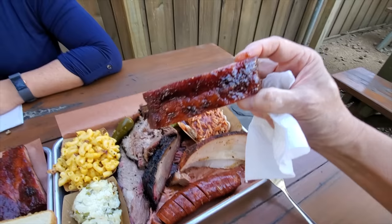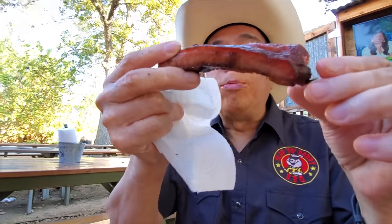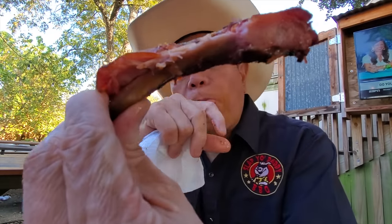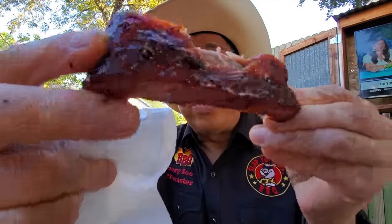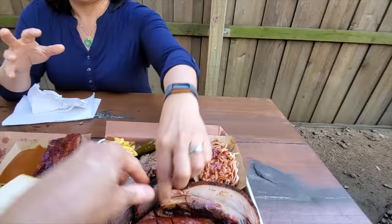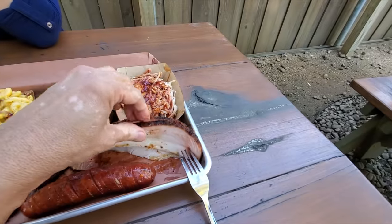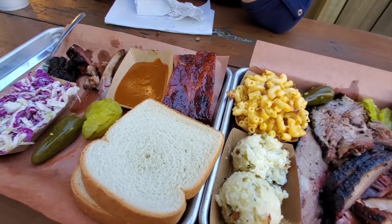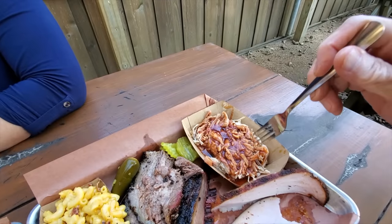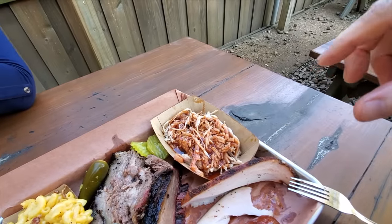Get the rib here. Beautiful color. Nice. Right, super tender. Delicious rib, slightly sweet, very lightly sauced, and just a very, very good rib here. Let's try the turkey. Good. It's a little overdone, but good. Let's give the pork a shot. It's got some kind of red sauce on it. Very tangy, spicy, sweet sauce. It's okay.